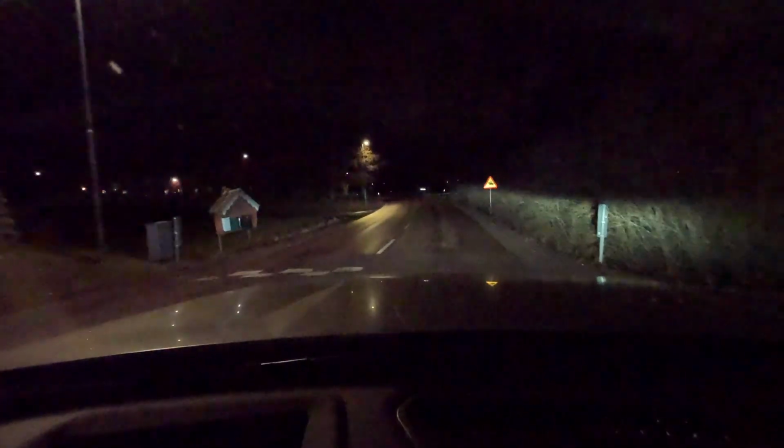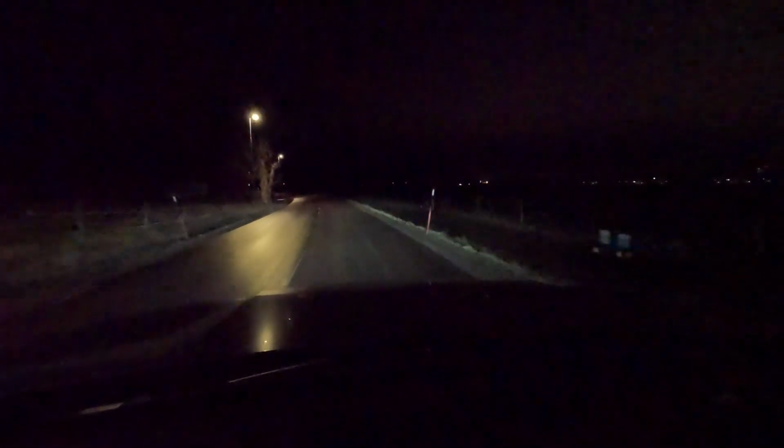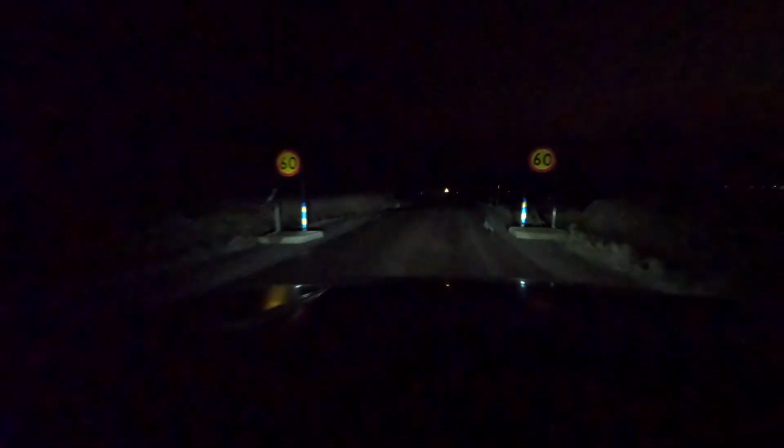And also now you see on the side of the road that the lights are quite intense, but then when we leave the lights, the range is very disappointing. And when there are street lights, it probably goes down to low beam in order not to disturb people living there. But now when we are leaving the city or the small village, it should go to high beam. But it doesn't.